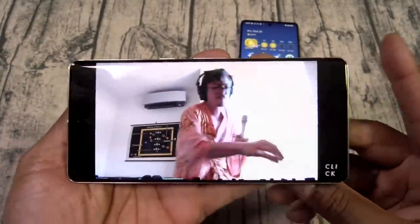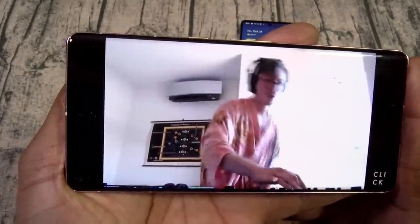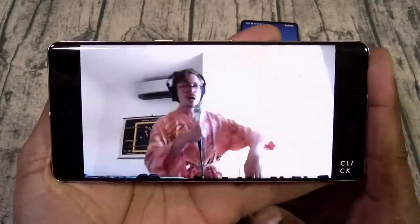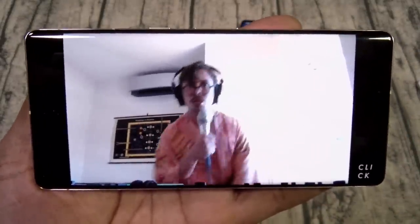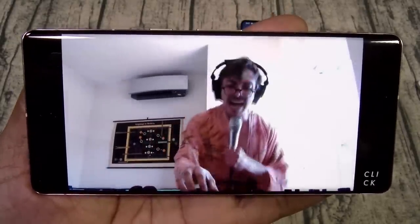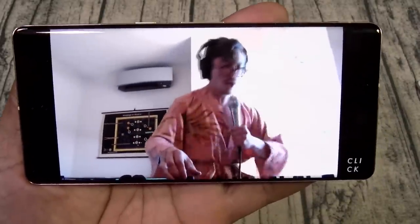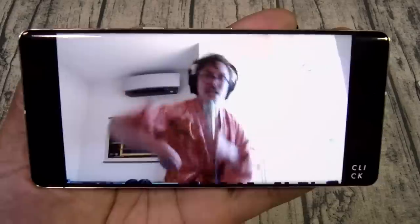Now, you can tell the bottom speaker is obviously louder. Here's the top. Listen. Okay, here's both. How's the sound on it? The highs and the mids are crystal clear, though. It could use a little bit more bass.